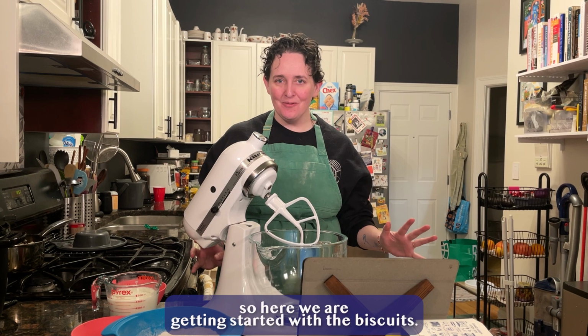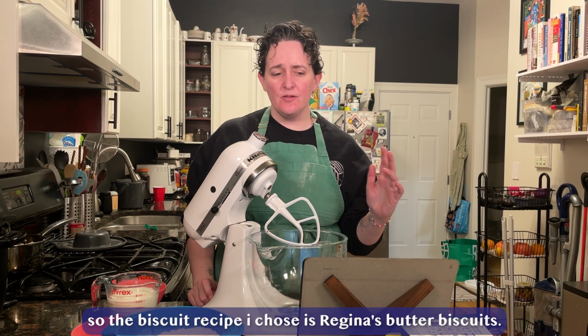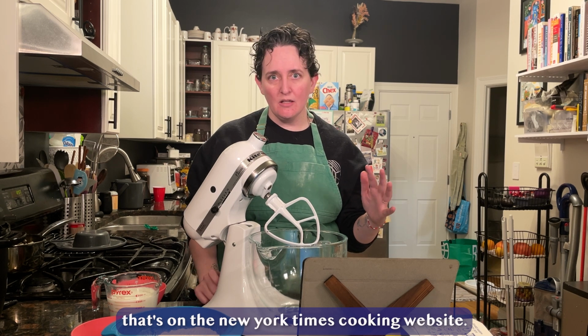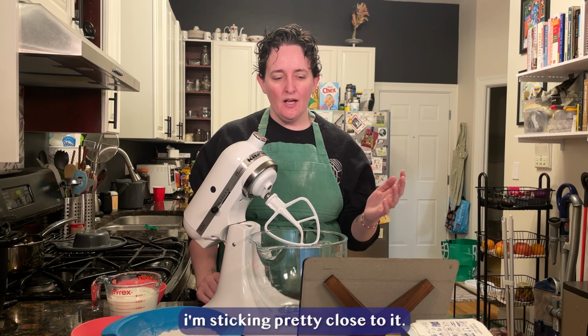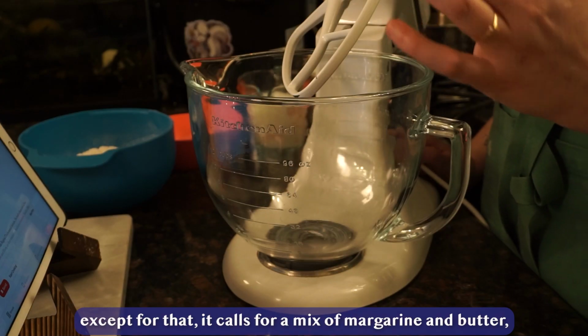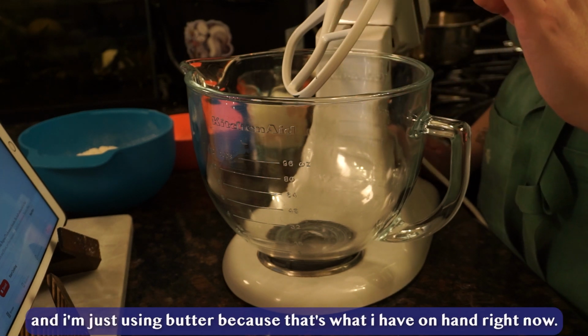All right, so here we are getting started with the biscuits. The biscuit recipe I chose is Regina's Butter Biscuits that's on the New York Times cooking website. I really enjoy this recipe. I've made it several times, and I'm sticking pretty close to it, except that it calls for a mix of margarine and butter, and I'm just using butter because that's what I have on hand right now.